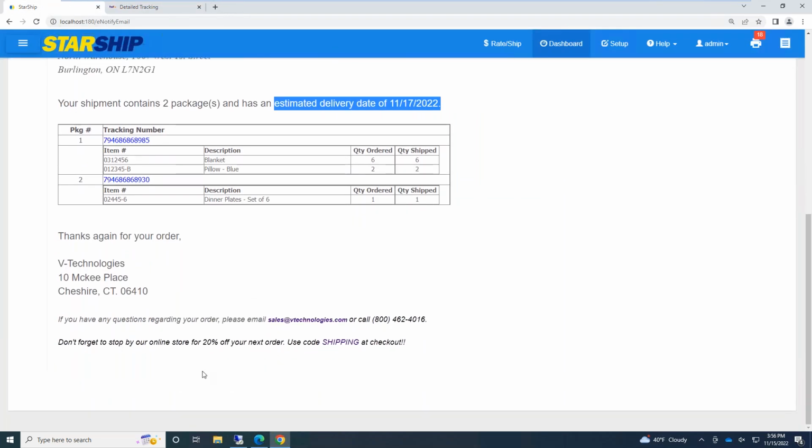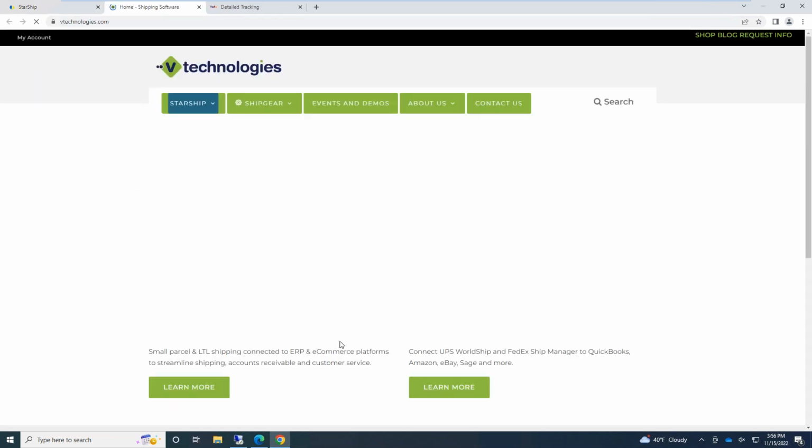And then with these templates, almost like those printing rules, you can also assign emailing rules. So I have this 20% off promo code.